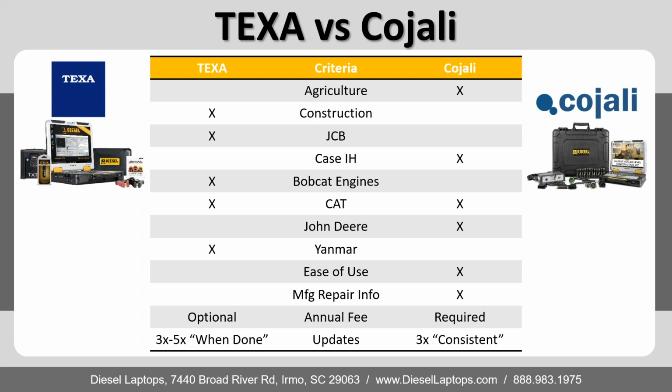First of all, putting them side by side, you have an employee who has never used either of them. He is going to pick up the Cojali interface and the usage and the menu flow and understand how to use the tool quicker. All right. The TEXA software, it's still easy to use. There's just a little bit more of a learning curve in terms of the interface and how to connect and which cables to pick from and all those things.